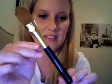So here we go. I'll start with the face brushes. I have a foundation brush that I use occasionally. Sometimes I wear powder foundation, so I don't always use this. But I have the Chanel 16 brush. It's kind of dirty. Sorry, all of my brushes are kind of dirty. They need to be cleaned. But yeah, I like this one.